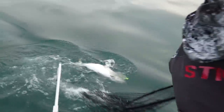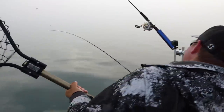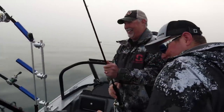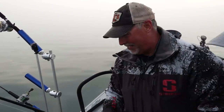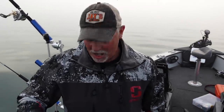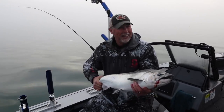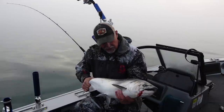I hate to take him in front of the downrigger wire, but we're gonna this time. Got him in the scoop. It wasn't pretty, dude, but we got him. That's the thing about salmon. You're supposed to land him in the back of the boat, but you gotta take him where you gotta take him. I'm glad you got long arms, kid. Let's get this fish out of here and show him off. Welcome to Lake Ontario. That's a great way to start any day of fishing right there.